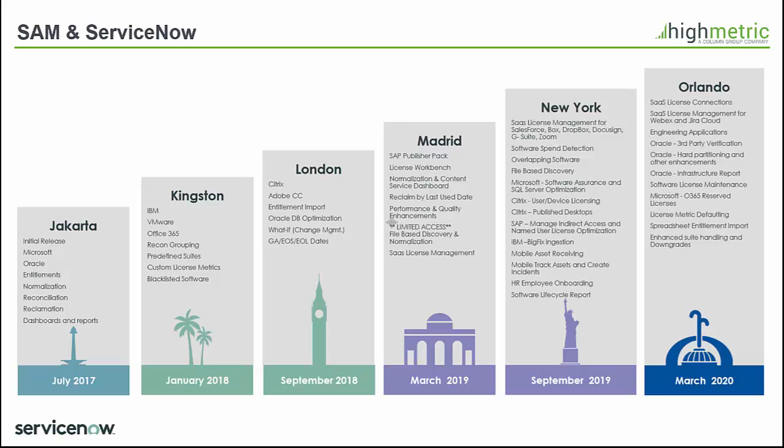Now, as you can see from the slide there, there's a lot of new innovation in the Orlando release. We're not going to go through all of that today. What I really wanted to focus on was the engineering applications. Now, you may ask, why would we focus just on those when there's so many great new innovations within Orlando?